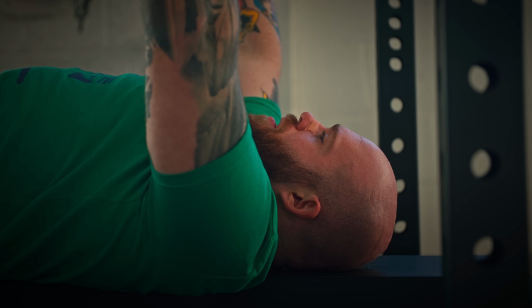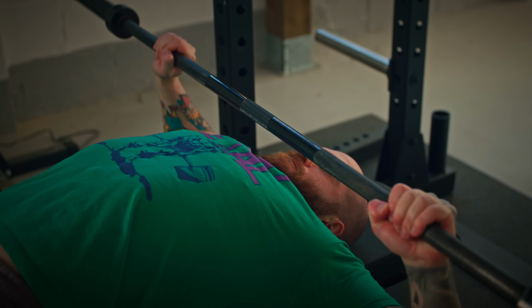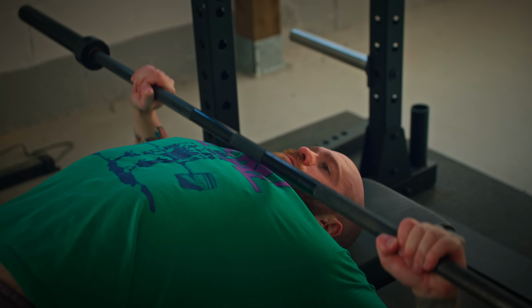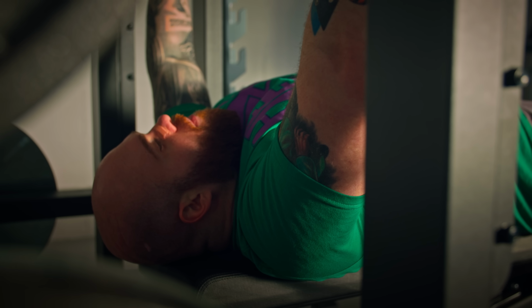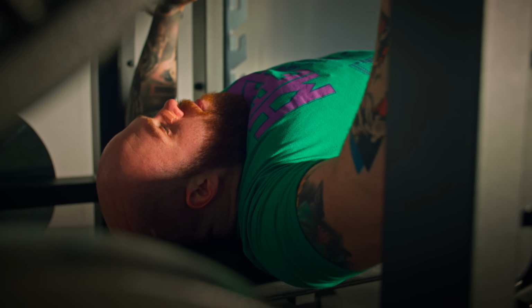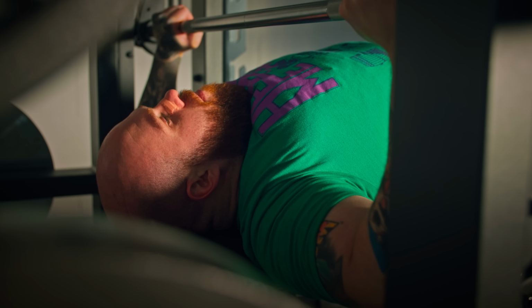Back in the day, there was a lot of nocebo, especially in our niche, around flaring your elbows on the bench press and how bad that is for your shoulders. As we've come to understand in the last few years, doing so is not necessarily going to destroy your shoulders, or if there's anything wrong with it, as long as you're not actively feeling pain and discomfort.